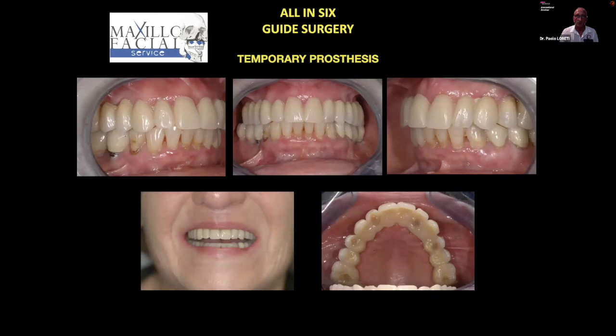In this case, you will see the temporary prosthesis. I can show you that the insertion of the implants is in a non-aesthetic position of the teeth. It is a big advantage that the guided surgery gives to you and to your patient, the aesthetic. If you put 6 implants in traditional surgery, it is possible that the prosthetic emergence of the implant will be in an aesthetic part of the teeth. Using guided surgery, this doesn't happen. So guided surgery permits better aesthetic results.